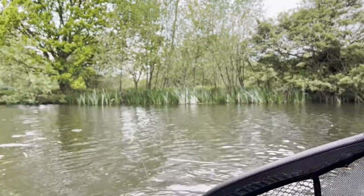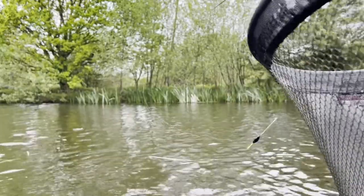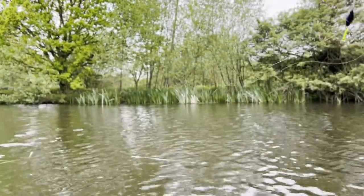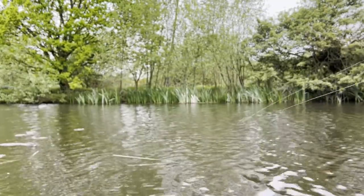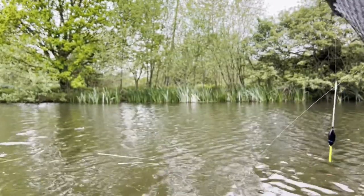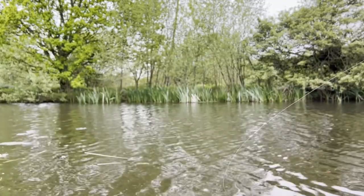Target species, why I came to this canal. And I've caught him on my light rig, on my whip. That is amazing. Brilliant. Wow, this is why I took fishing back up again. Over the moon with that.